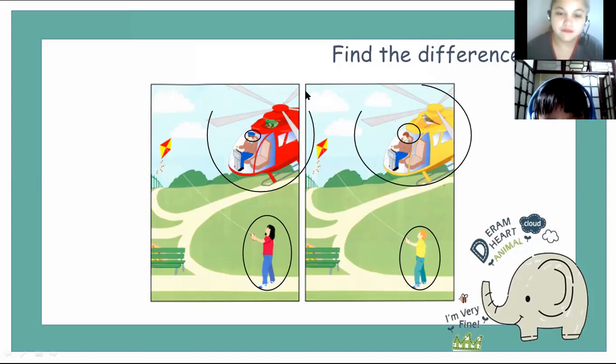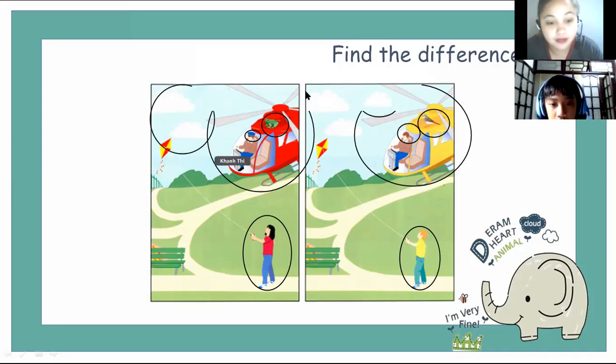This is a plane and this is a bird. Yes, very good. 4 points. This is 3 clouds and this is 2 clouds. Very good. That's 5 points. Okay, so can you see anything else? And... I don't know. That's all?